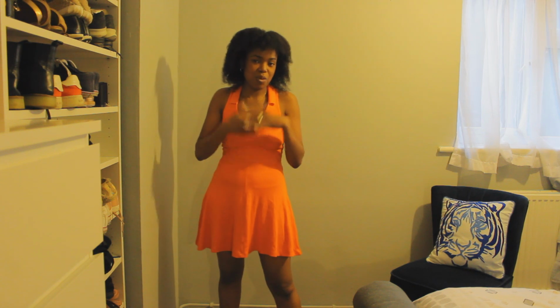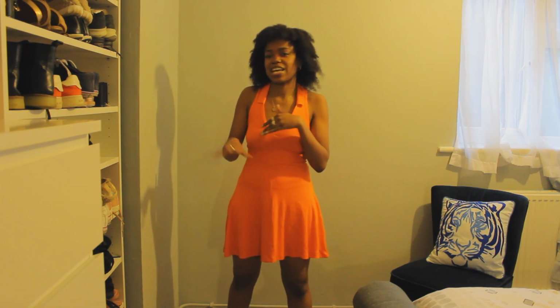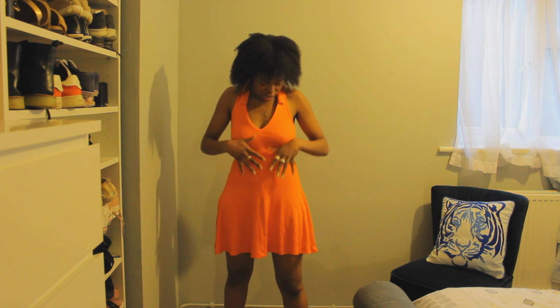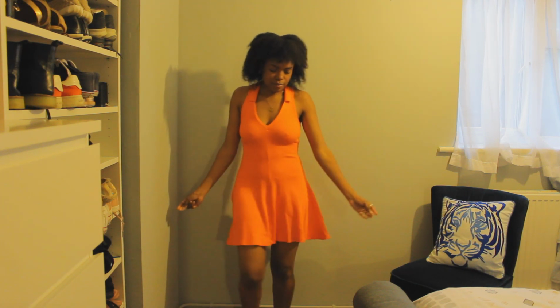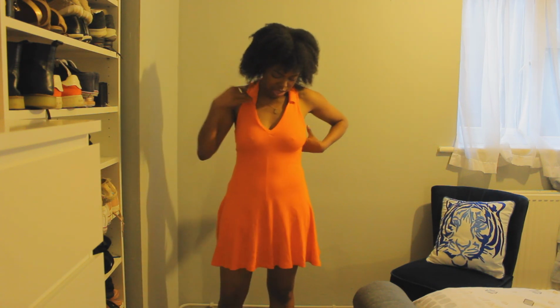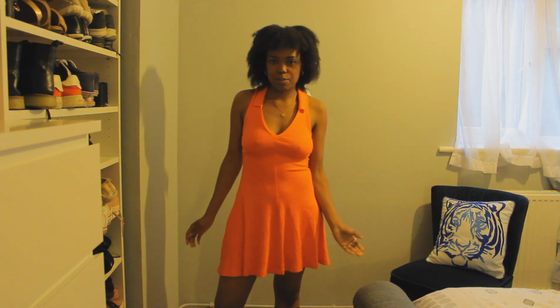I like it, but I just don't think it was something that I would actually wear out. Maybe one occasion and then it just kind of ends up in the back of the wardrobe. But I love the colour. It looks great on my body. It just makes my body look amazing. I got it in a size small and it was £18.